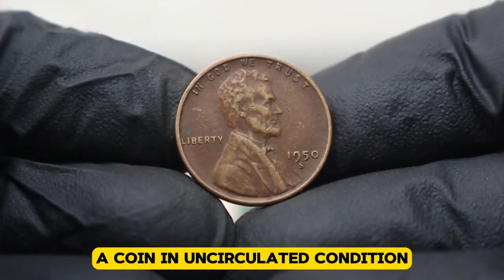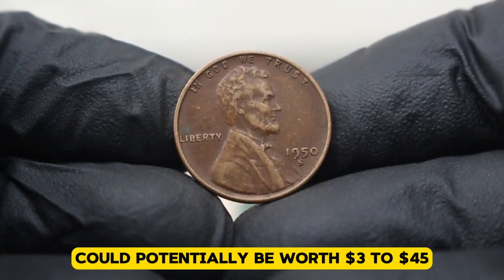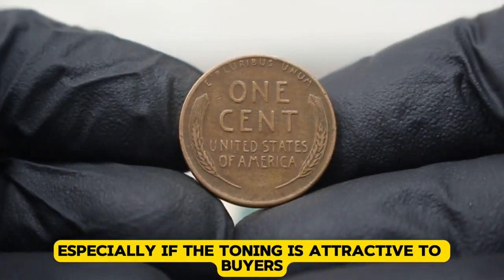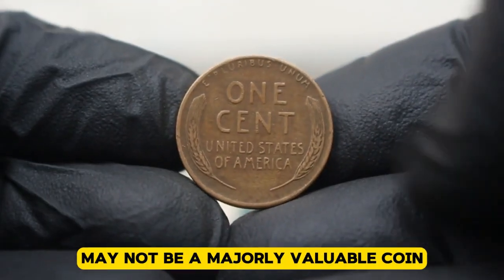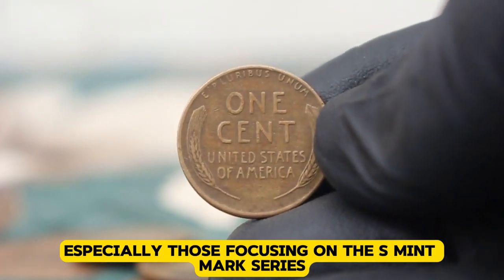A coin in uncirculated condition with a vibrant and even color could potentially be worth $3 to $45, and in gem mint state, it could go for even higher prices, especially if the toning is attractive to buyers. While the 1950 Lincoln wheat penny in good condition may not be a majorly valuable coin, it's still an interesting piece for collectors, especially those focusing on the S Mint Mark series.